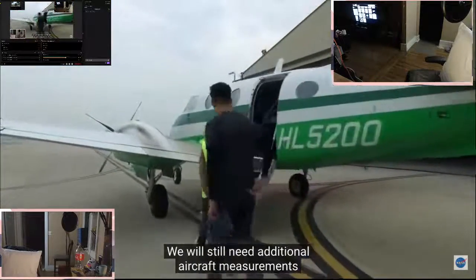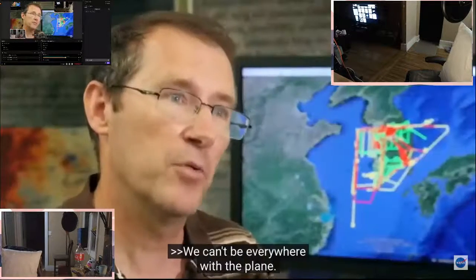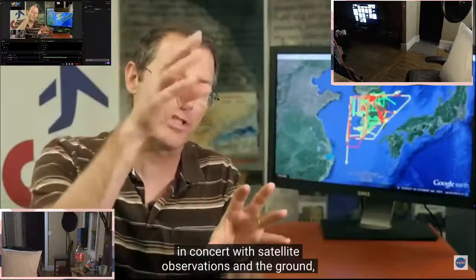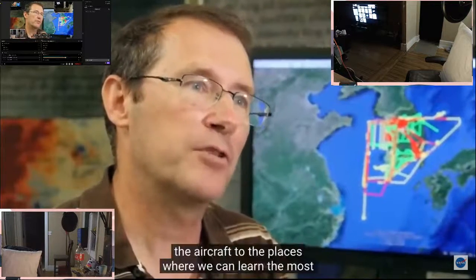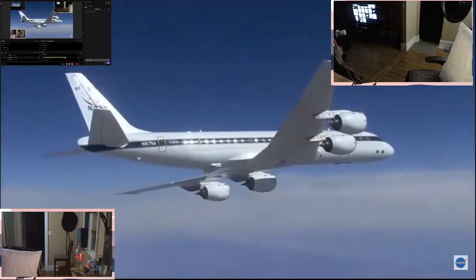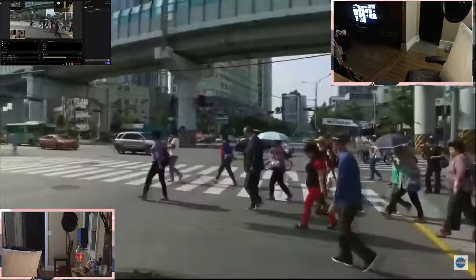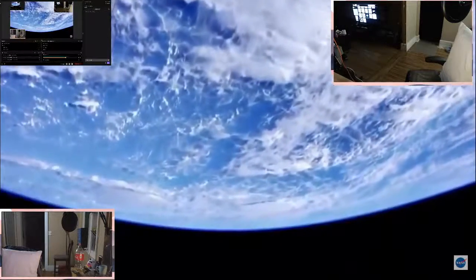We will still need additional aircraft measurements and ground-based measurements going forward. We can't be everywhere with the plane. But now that we demonstrate here how the plane works in concert with satellite observations on the ground, we can use satellite observations to point the aircraft to the places where we can learn the most, or the places that are in most need of understanding what's going wrong. So we must continue investigating, exploring this world to improve the lives of all of us who call this planet home.